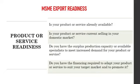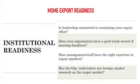Then we come to your organization itself. How export ready is the organization? And here we say, is leadership committed to sustaining your export effort? Here it can be for someone who is leading an MSME, not being an owner, or someone who is leading as an owner. So if you are not the owner, you should be able to check the mindset of the board, the management team, the leadership team, and how ready they are to commit themselves to the requirements and the difficult things you have to go through in terms of resource, in terms of restructuring and things to be able to put a good out there. Is the leadership committed to getting this done?